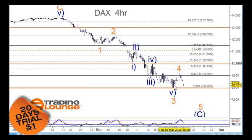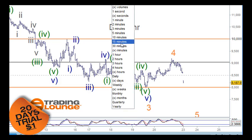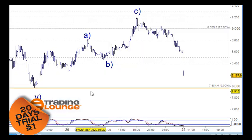This move up here is corrective, and we'll look at that. The market's just opened here in Asia now at 9 a.m., so the futures are open. I just think this should continue down into wave 5 here. Moving onto the 1-hour chart, that's not telling us too much. We'll move into the 15-minute chart for this.